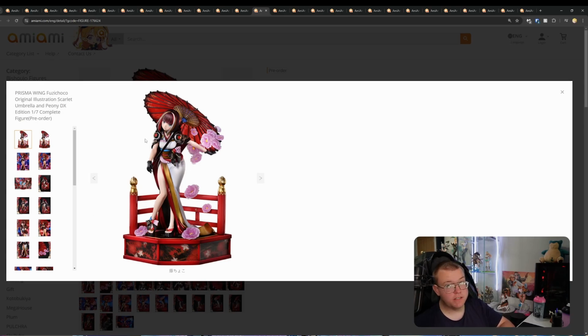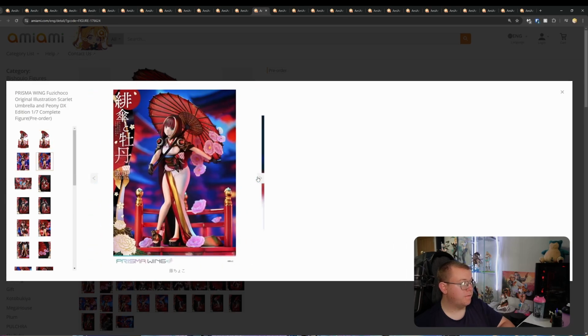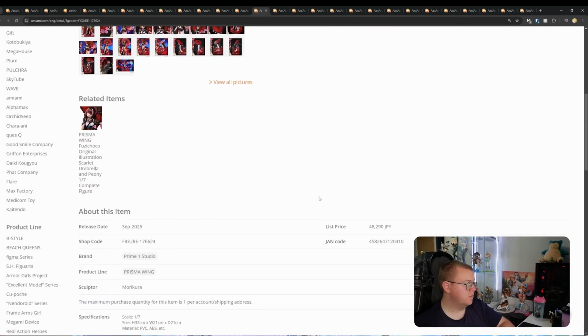The cherry blossoms look really nice as well. Very good looking outfit, I think. Very nice colours. Yeah, very pretty, big size even though it's 1/7. She's going to be quite tall.